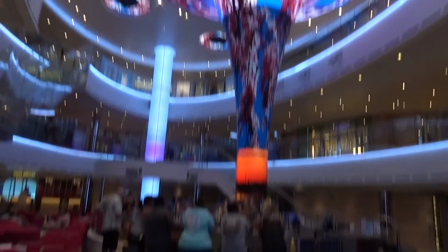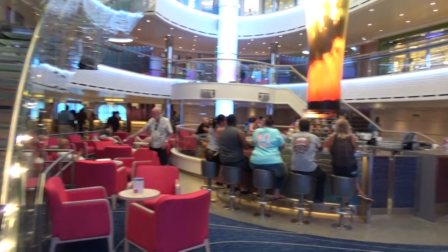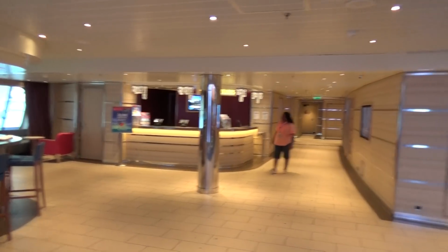But the atrium also, they've got a bar in the middle, which is always important. They do some dance parties. Down here is your normal stuff. You got guest services and your shore excursion desk, stuff like that.